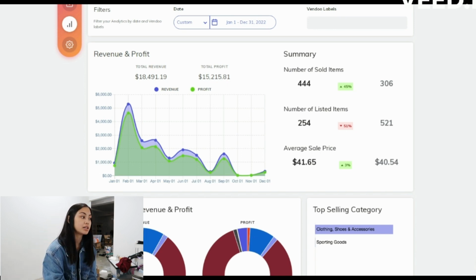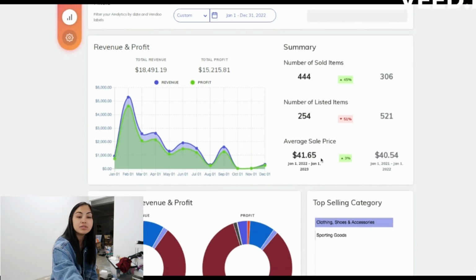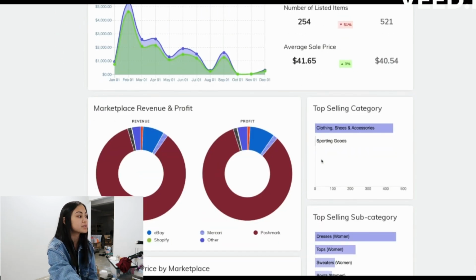Moving down, you can see here that there is this chart that shows you how much revenue and profit you are making on every platform. Now, I do kind of dabble in a bunch of different platforms, as you can see here. However, my biggest chunk is going to be on Poshmark. As you can see in these charts, Poshmark is majority of what I sell on. So you can see I am making the most revenue, and I'm also making the most profit on that platform.